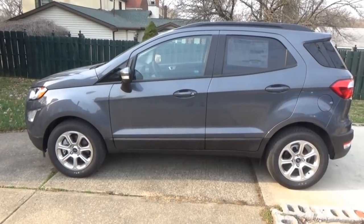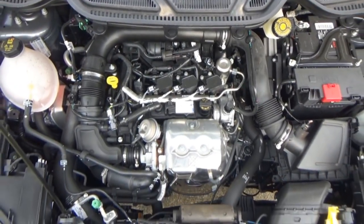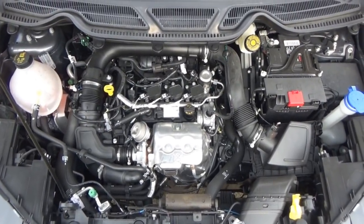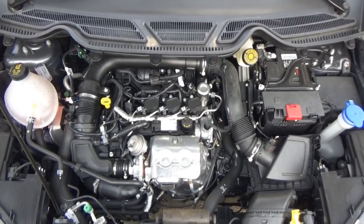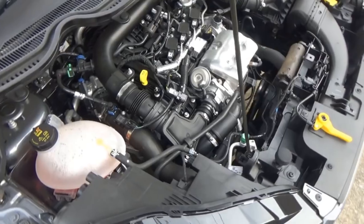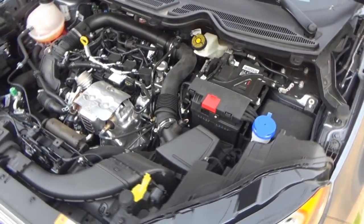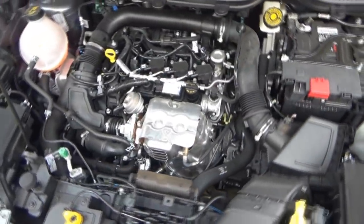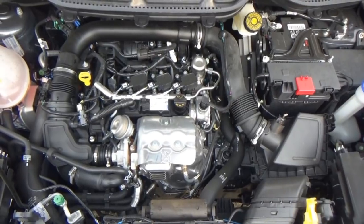So here's reason number two, and this is more so the big reason why I wanted to bring the car off of the lot and test drive it. This is a 1-liter turbocharged 3-cylinder engine. It produces 123 horsepower and 125 pound-feet of torque. And the EcoSport is small, probably really lightweight compared to most other cars. 123 horsepower, 3-cylinder. This thing delivers, and I was really impressed.